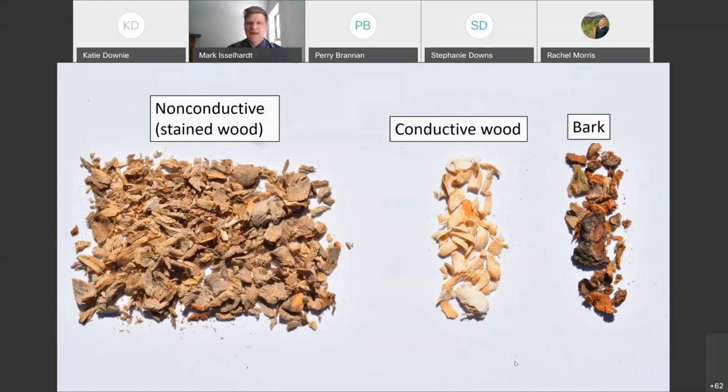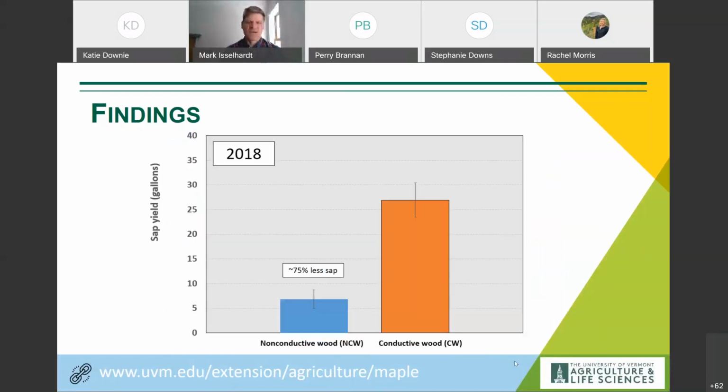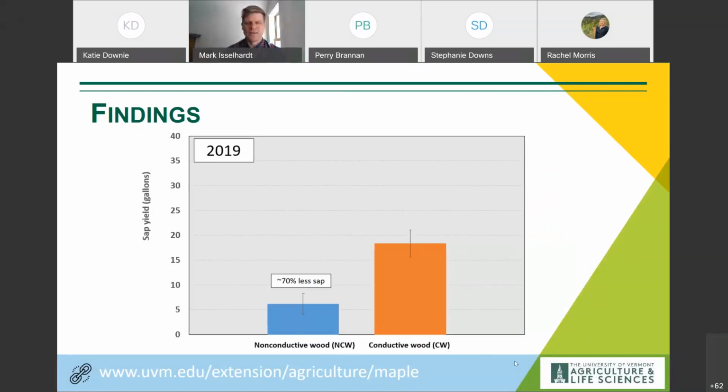So when I actually looked on an individual tree basis at how much sap you get when you hit stained wood versus not, this is what I got. In 2018, we saw a 75% reduction in sap yield when you hit stained wood. Now, obviously, there is some variability. Some had a little bit more, some had a little less. But on average, it was 75% less in 2018 and 70% less in 2019. So a big impact on total yield.